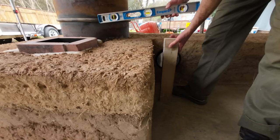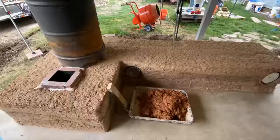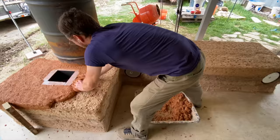That little 2x4 there is just meant to be a depth gauge that makes sure that I'm building the top of the cob right to where it's going to be flush with the top of those bricks, and I want the bench the same height all over the porch. You'll see me lay the 2x4 up against the bench as I'm laying the cob down, just to make sure the height is the same everywhere.